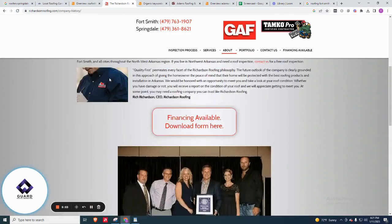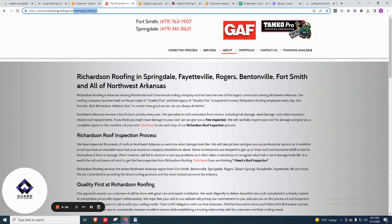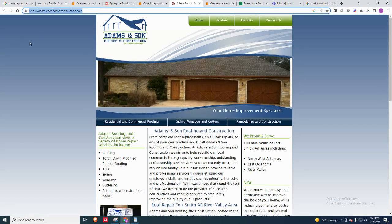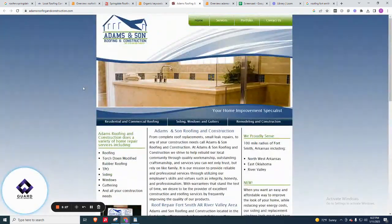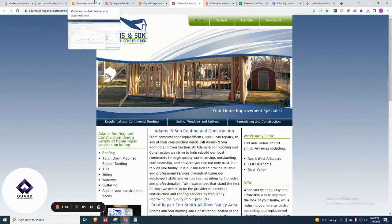So if we take a look at Richardson Roofing, I need to go back to their homepage here. So this is their homepage. They're servicing kind of the same area, and then I have Adams Roofing. So Richardson was ranking for Springdale on that first page, and Adams was ranking for that first page in Fort Smith.